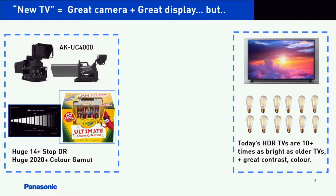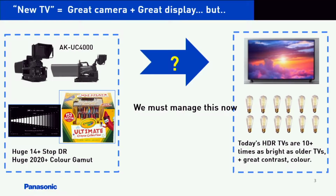But when we are going into HDR, I keep doing this. Come on. Oh, there it is.